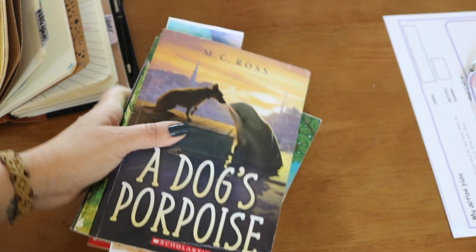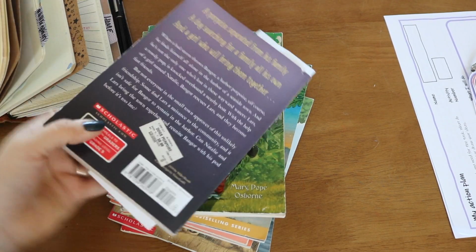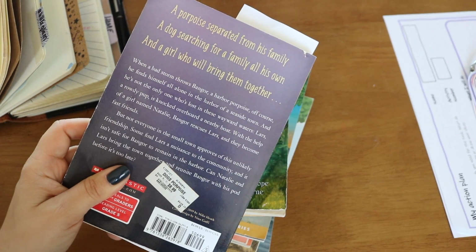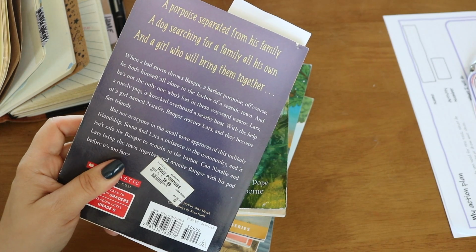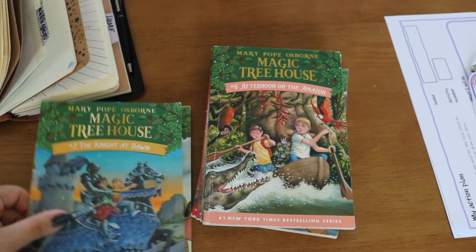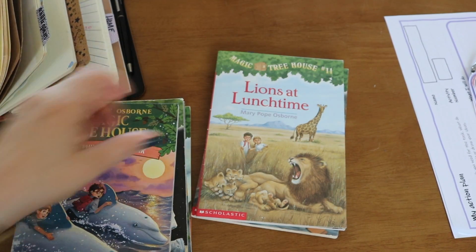And independent readers, Bella is currently reading through A Dog's Porpoise. A rambunctious mutt and a curious porpoise become best pals in this adorably charming story about a friendship and family. She loves animal adventure stories, and this wasn't on our list. However, she found it, wanted to read it, and so now we've made it part of the readers for our oceanography study. And Noah is just starting the Magic Treehouse book series this year, and he has chosen this order based on the stack of Treehouse books that we do own.